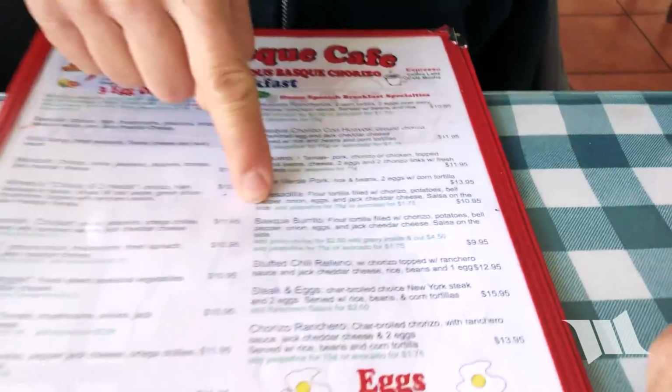I gotta get the Basque burrito with the gravy on it. That's the best. Basque burrito. No, I couldn't finish it. These burritos are massive, and I usually have a pretty big appetite, but not big enough to finish it. The gravy is awesome here.